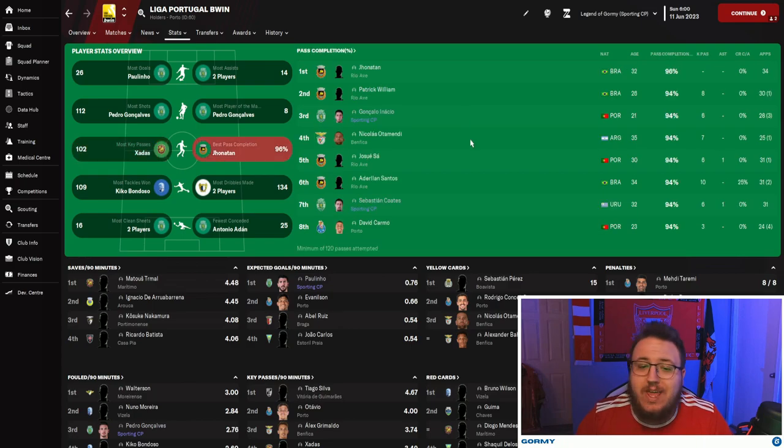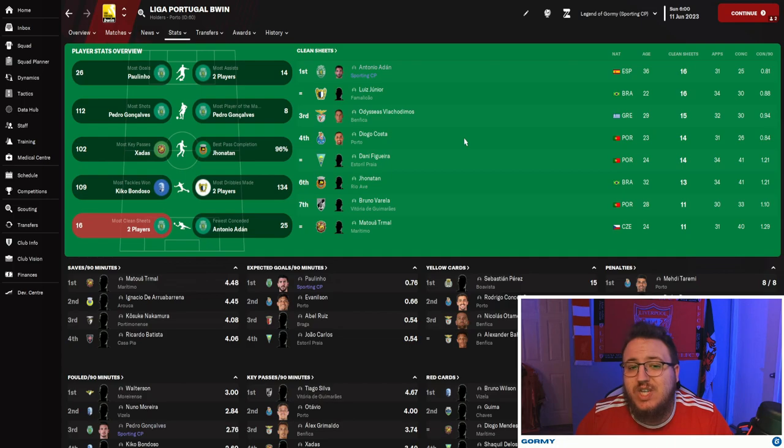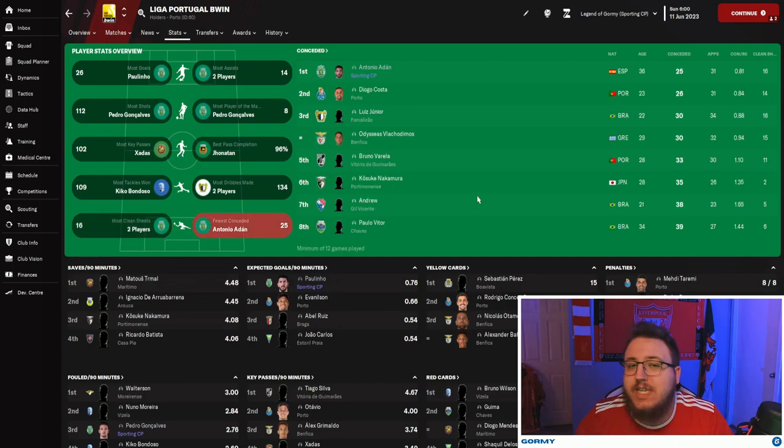Best pass completion, we have 2 players in there, both center backs actually: Gonçalo Inácio at 94% and Sebastián Coates also at 94%. Most clean sheets, Antonio Adan was 1st with all 16. And fewest conceded, Antonio Adan only conceded 25, so he did not concede all 32 of the goals that we let up. If Antonio Adan played every single game, he probably would have had 1 to 2 clean sheets more and probably would have conceded only these 25 goals, to be honest, because he is a very high-quality goalkeeper.